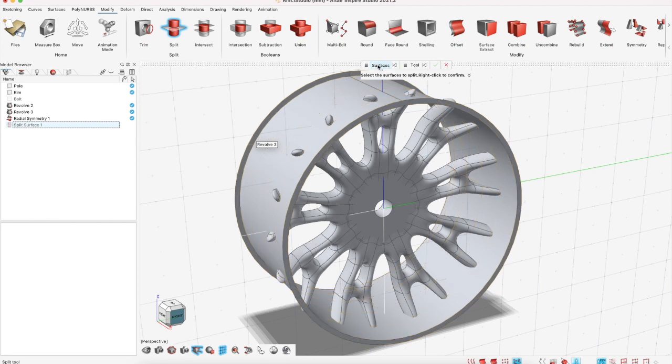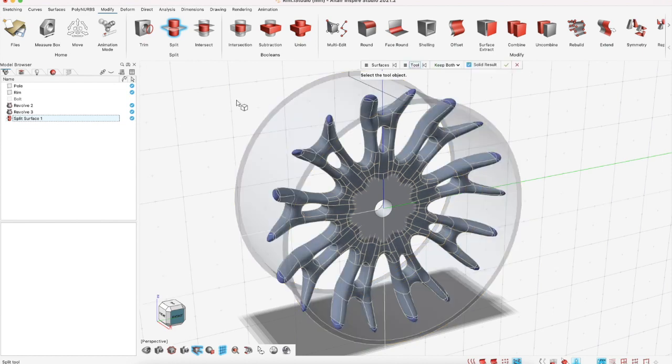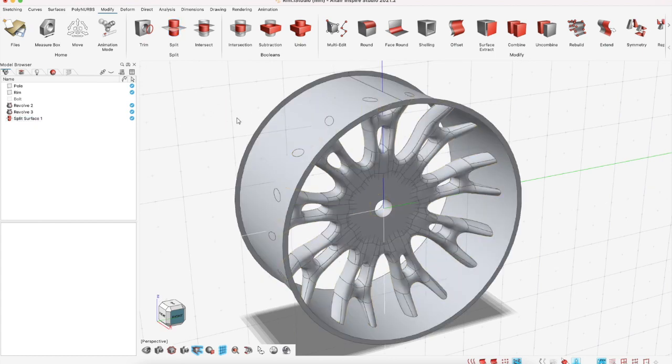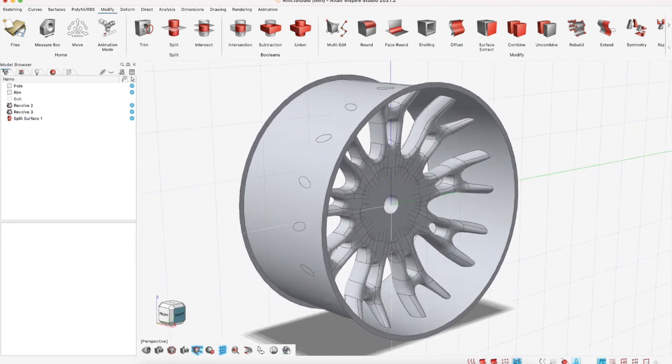So what are the surfaces to be cut? It's rotational symmetry. So what is the tool? So I click the tool here and then the rim. And then I'm able to click the parts that I want to delete. So that's this sticking part, and then right click, accept, voila. I've cut off the pieces that were sticking out.